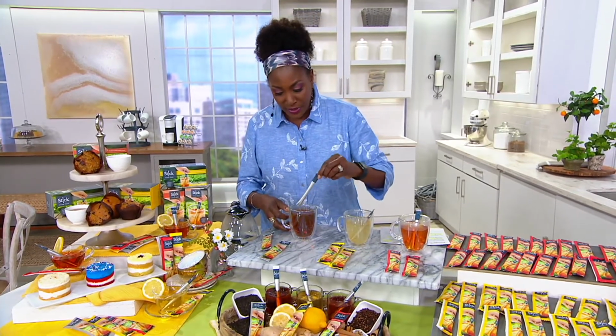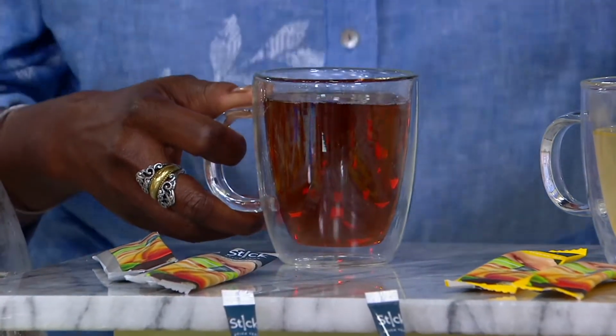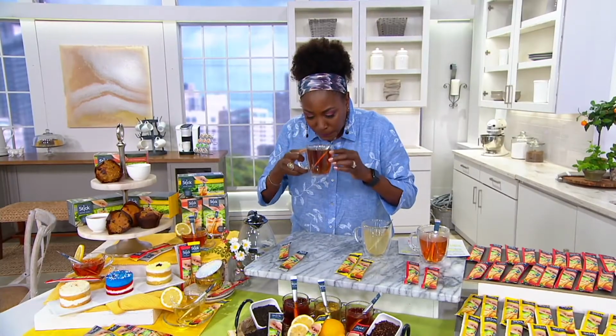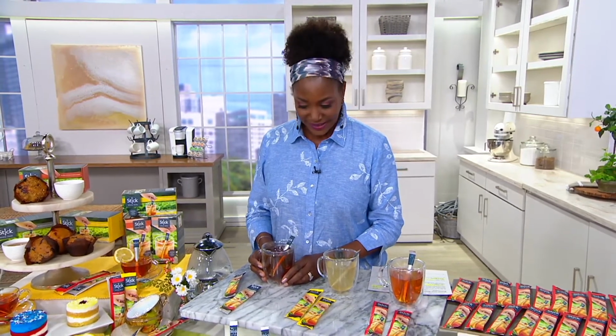And then here's your black tea. Yep, the traditional black tea. It's probably the number one tea in the world when it comes to tea drinkers, and it does have caffeine in it. Super rich, smooth. The tea comes from Sri Lanka, which is the premier place in the world to grow tea. Right. And that's the best out there.